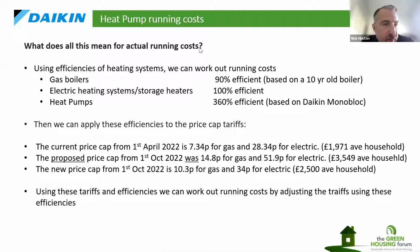And then the proposed price cap, I say proposed because this is before the introduction of the Prime Minister's new energy price guarantee, was that it was going to virtually double, up to 14 pence for gas and 51 for electric. So everybody's average household bills would be around £3,500, which would have been pretty serious and pretty catastrophic in terms of energy bills and the cost of living crisis.